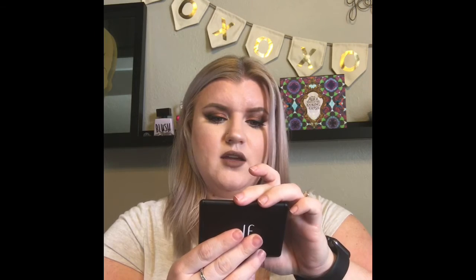And so the next bronze shade that I want to show you is by E.L.F. E.L.F. is like super cheap, but the quality of most of their products is really good. I love their brushes, but I'll show you those at the end. So this is the bronzer in Golden. So it looks like that. It gives you 4 shades. It does have a little bit of shimmer in it.